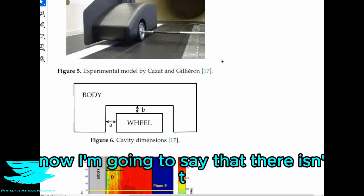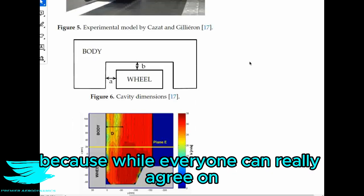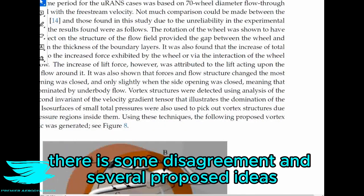Now I'm going to say that there isn't really a consensus on the aerodynamics of a wheel, because while everyone can really agree on the major structures, like the jetting vortex, which is the vortex around the side of the wheel, for the small scale stuff, there is some disagreement and several proposed ideas.